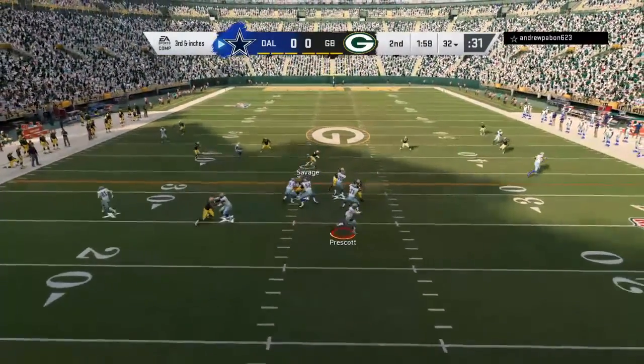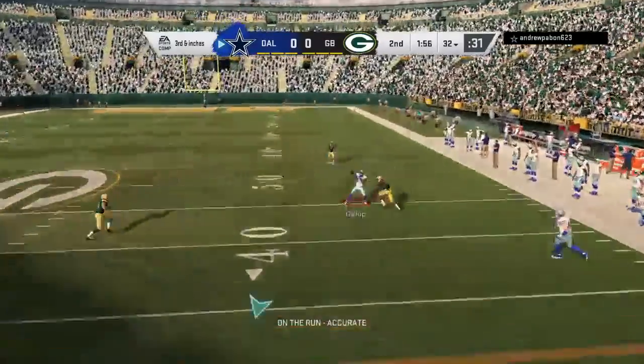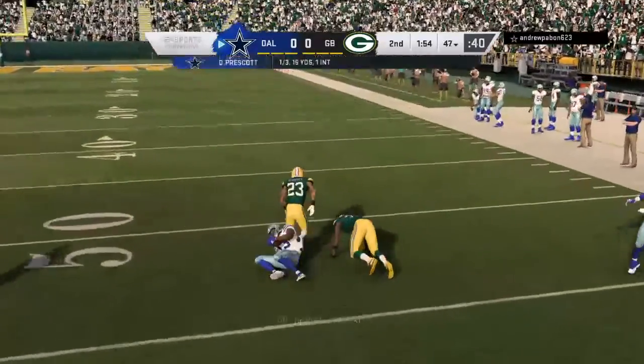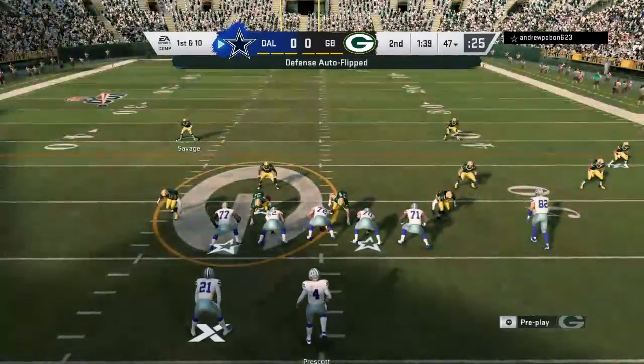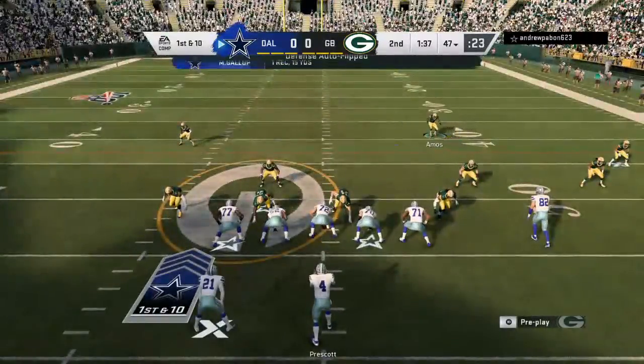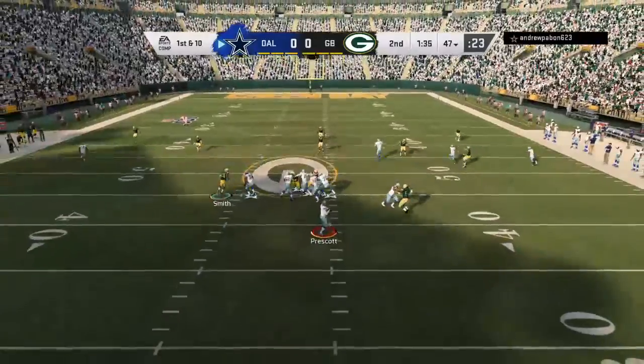From the shotgun, it's Prescott, escaping the pressure right. And he's able to hook up with Michael Gallup, and able to get this one across the 45 before he's brought down. Give him 15 there, and the Cowboys have a first.